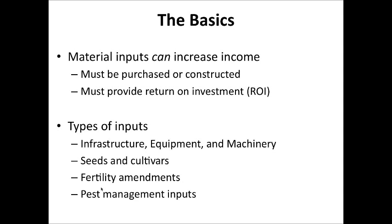Material inputs can increase income, but they are not guaranteed to. Going back to that survey, it's clear that some inputs cost much more than growers feel that they might get in return. So how do they get that return on investment? That's what we'll be talking about today.